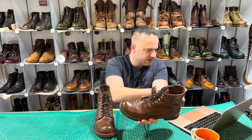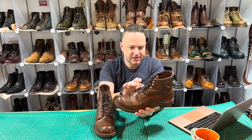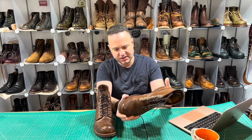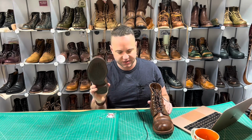Once again, these are Redwing Iron Rangers in the copper color. It's a really nice drab brown color, timeless boot, nickel eyes, three nickel speed hooks, and these do feature a commando outsole. Redwing Iron Ranger typically has a Neo Cork outsole, so a good amount of tread there as well.